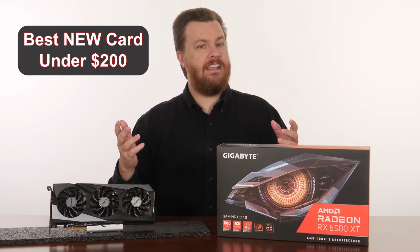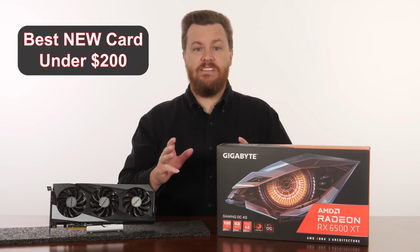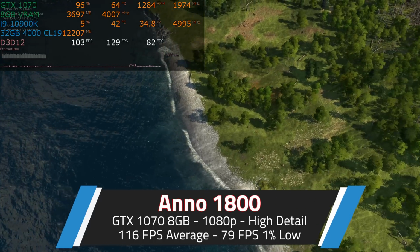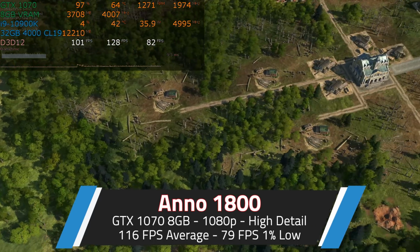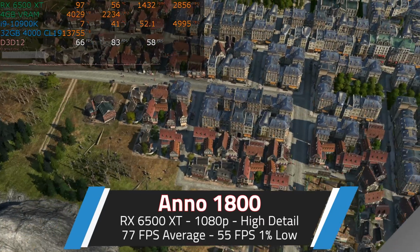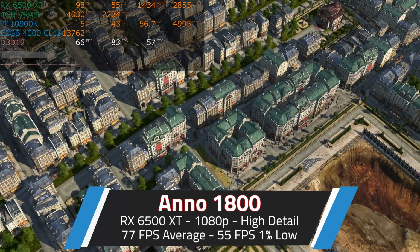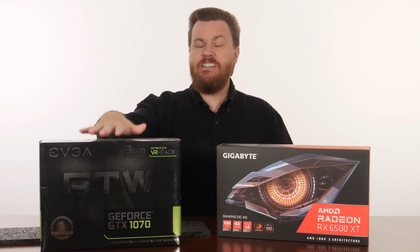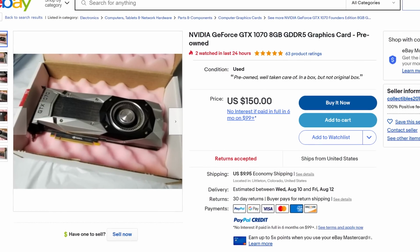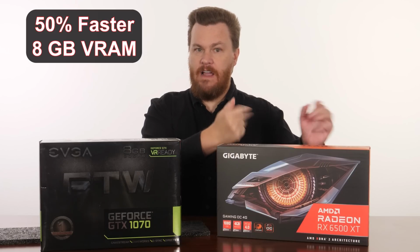Because of course, if you can find a steal of a deal on a used card, that may be a better way to go. As an example, the 2016 GTX 1070 runs Anno 1800 at 116 frames per second average at 1080p high detail. The RX 6500 XT, by comparison, runs it at 77 average. There are multiple GTX 1070 cards for sale on eBay today for under $200. They are 50% faster on average than the RX 6500 XT.